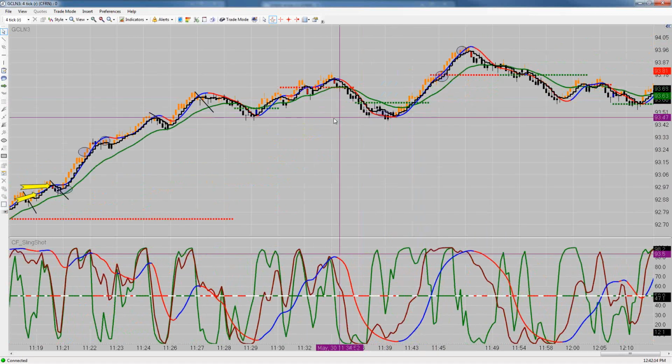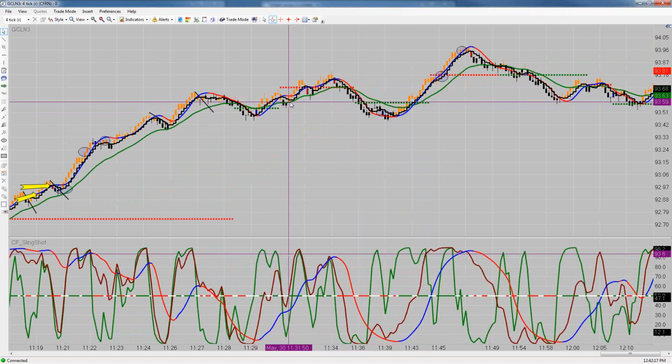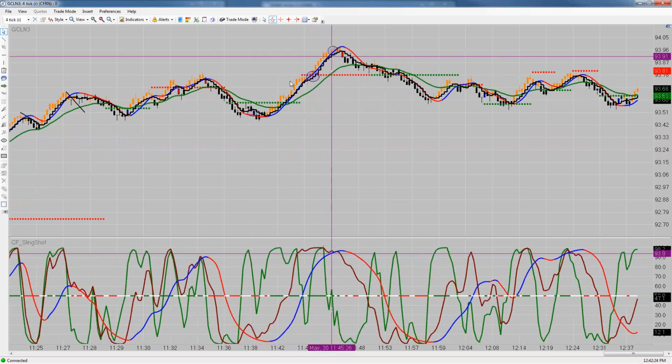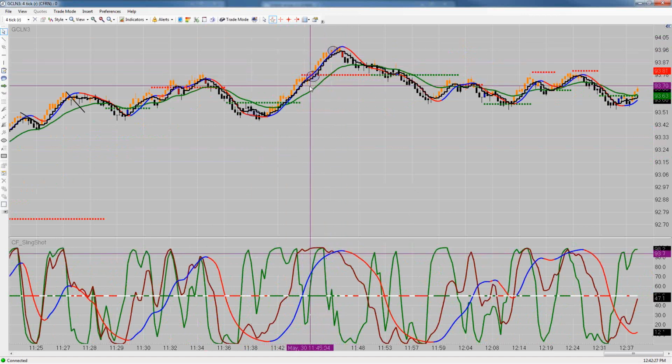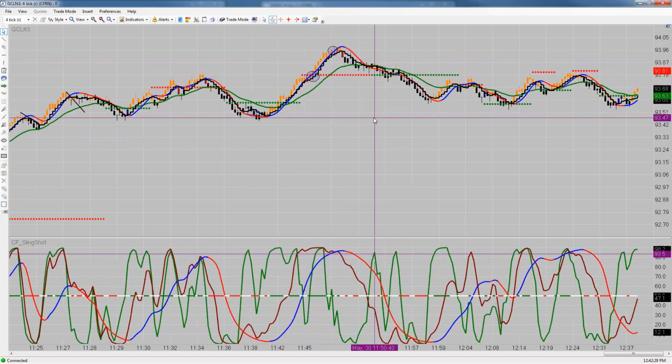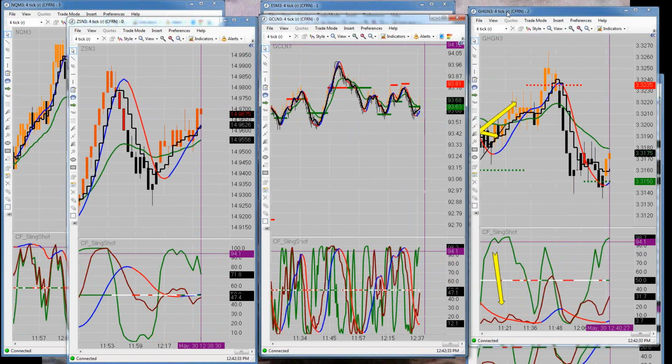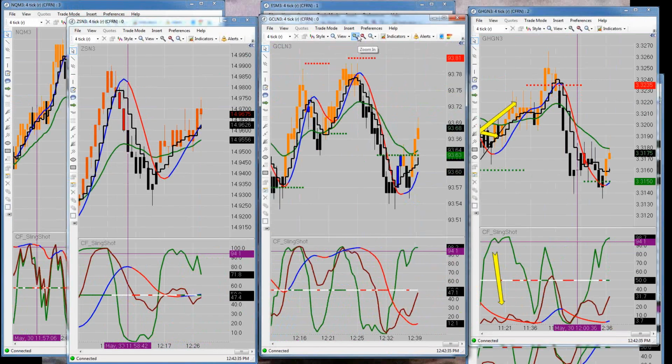And let's keep going over. There was another one in here, right there, and right there. A couple more, and that was the end of the morning session. Okay, as the morning session was winding up, there were some more opportunities in here to jump in. We did not do it. Okay, we were done with crude, and that was pretty much it for the day on crude oil.